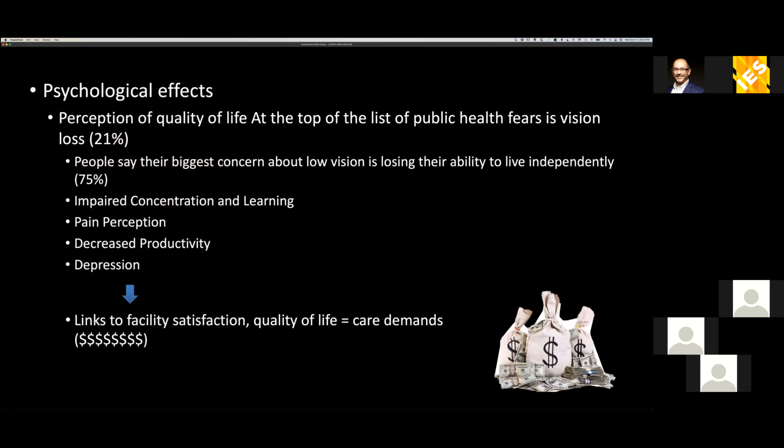Then there's also the psychological effects. The perception of the quality of life has a huge impact on care demands. 75% of people say their biggest concern is vision loss, because they equate vision loss with their independence. And losing your independence is one of the most frightening things for the average person. It's the top of their list of health fears.